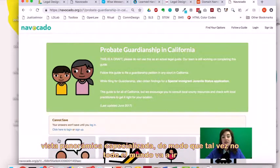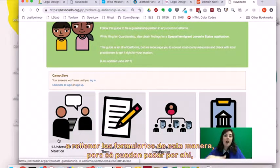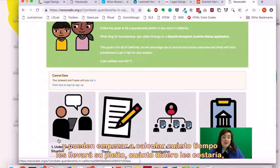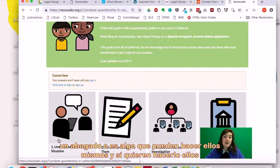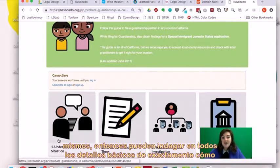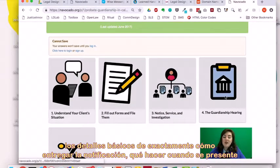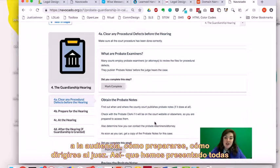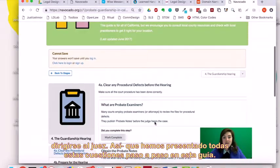So maybe not everyone is going to go through and actually fill in their forms on this guide, but they can walk through and they can start to estimate how long would this take, how much money would this take, is it something that I should hire a lawyer for, or is it something that I can do myself? And if they want to do it themselves, then they can dig into all of the nitty-gritty details of exactly how to serve notice, what to do when you show up to the hearing, how to prepare, how to talk to the judge. So we've laid out all of these things step by step into this guide.